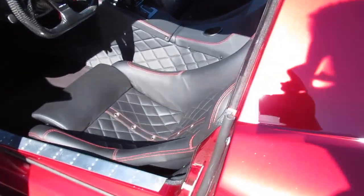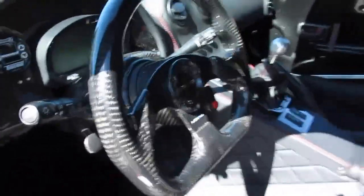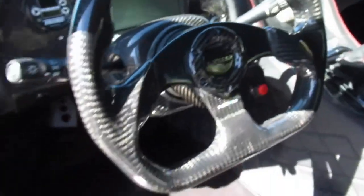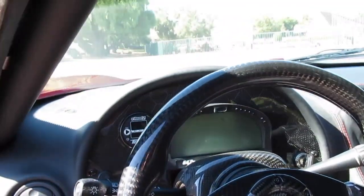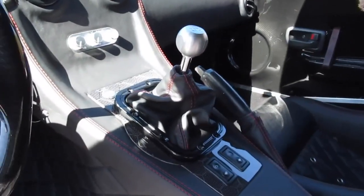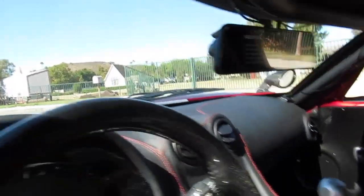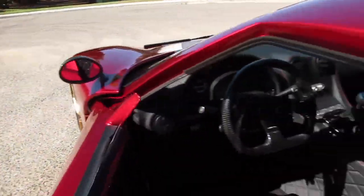Show you the interior. Pretty cool race-inspired interior, real low bucket seats, carbon fiber inner door panels, carbon fiber steering wheel, Alcantara headliner. It's got the Holley instrument panel there, tells you what's going on, fuel gauge and temp gauge and RPMs. Of course, there's the 5-speed G50 transmission. It's got power windows. Also has a mirror that's front and rear cameras. Got the carbon along the bottom there too.